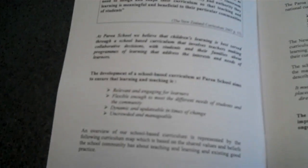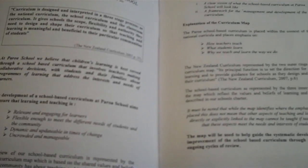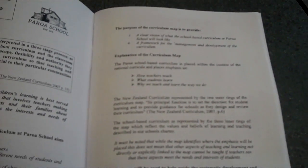We were trying to make sure that it was relevant and engaging for learners, that it was flexible enough to meet the different needs of students in the community, that it was dynamic and updatable in times of change, and uncrowded and manageable. And it helps teachers to move out of their classroom and see the whole of what they're doing and why it is so complex. And I think it clarifies that. And it says a clear vision of what school-based curriculum para school will look like, a framework for the management and development of the curriculum.